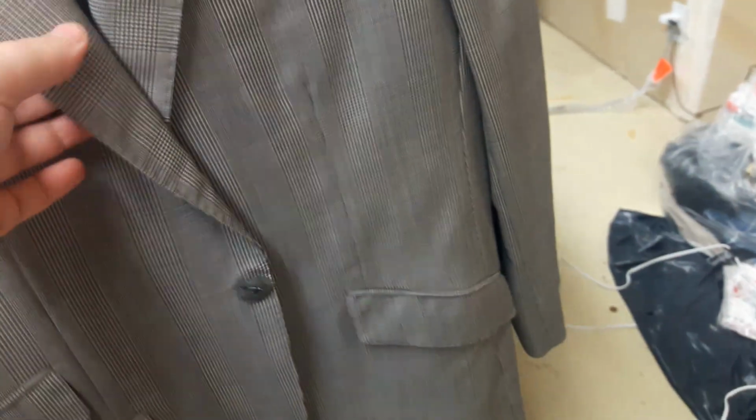And there was another suit here. Really sharp looking. Another Phineas Cole. Another Glen Plaid. Very nice looking, with the pockets at the angle. People like that.